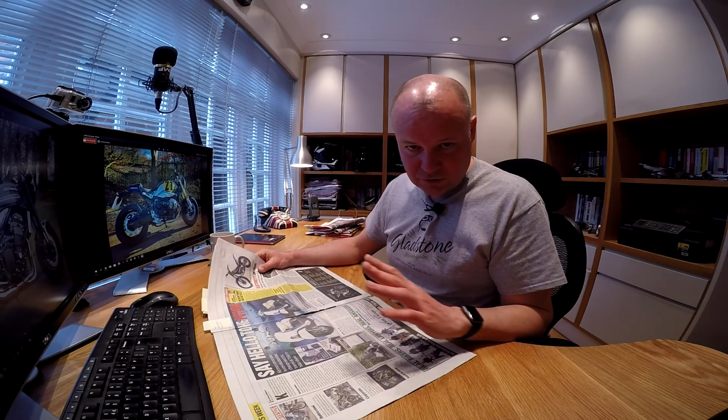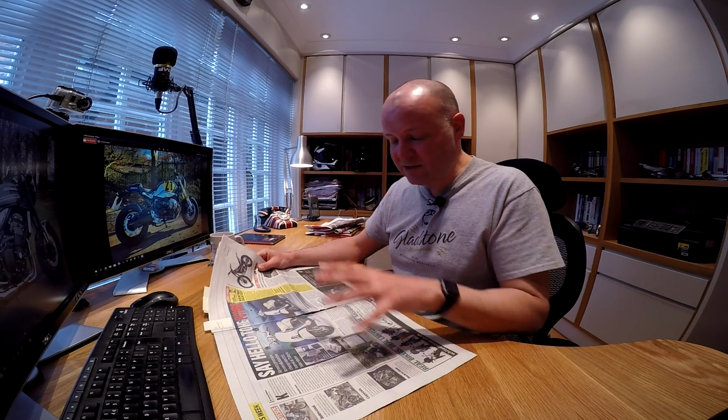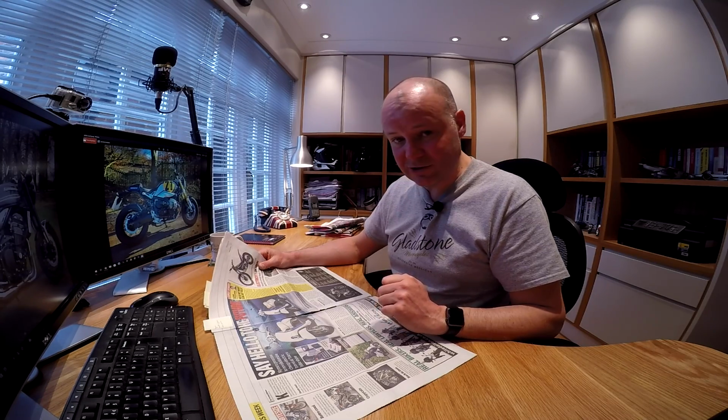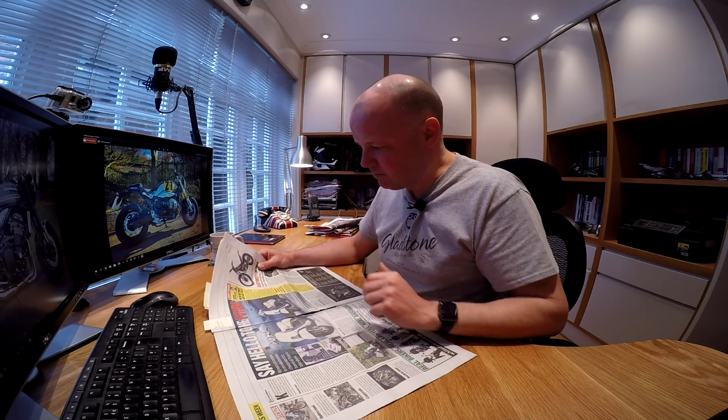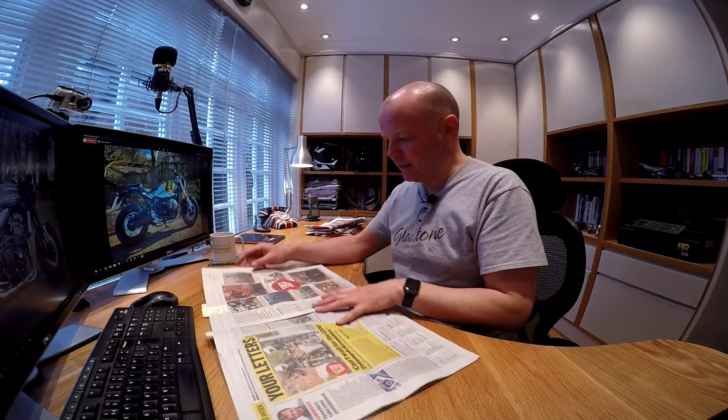It would do lots for sorting out congestion. It would do lots for sorting out pollution. This is the sort of thing that the Mayor of London should be putting money into, I think, and getting us on two wheels. That would solve a lot of problems instead of the approach that he is taking, but that's for another time. Okay, so that's the Kymco electric scooter. We'll see how that goes.